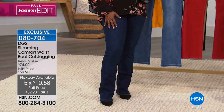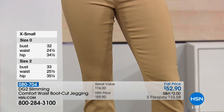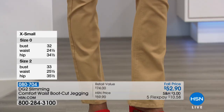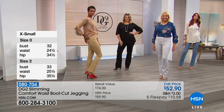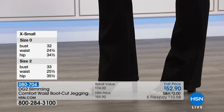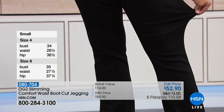Interestingly enough, I am a petite woman. I am only 5'2", and I am wearing the average length. And you can see that my jeans do kind of skim the floor a little bit over my heel. I actually like that look. I love that look. And so I offer that to you if you are petite.